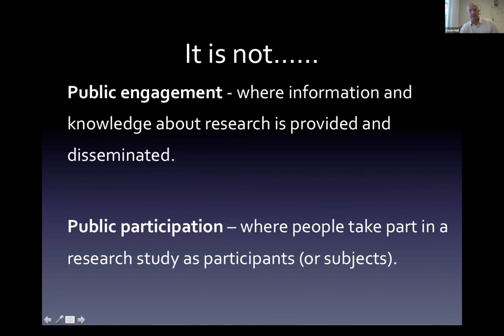What it's not is public engagement, which is where information about knowledge and research is provided and disseminated to the public. And it's not public participation, which is where members of the public take part in research. They're participants, or as we used to call them, subjects.